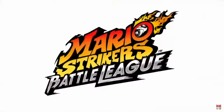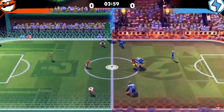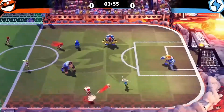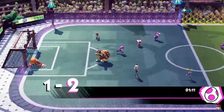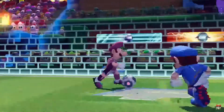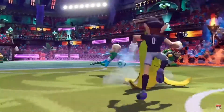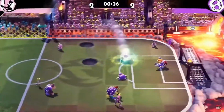I mean, the animations. Mario Strikers Battle League. Oh, I like the name. Prepare for Strike, a 5-on-5 sport like soccer that's way heavy on offense. Aim for goals by dribbling and passing to teammates, as well as by using tackles, items, and special shots. Okay, I'm picking this one up. This one is something I'm picking up.